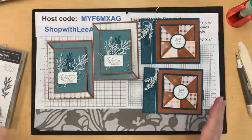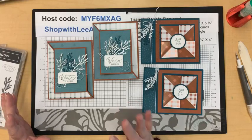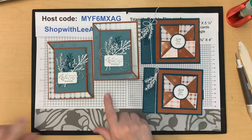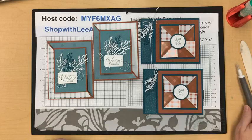Okay, so if you just joined me, watch the replay because I show you 5 new designer papers that are only available while supplies last, including this Tartan Foil on the online exclusives.